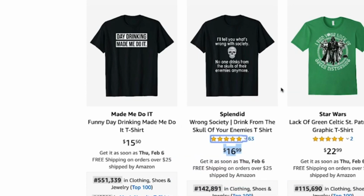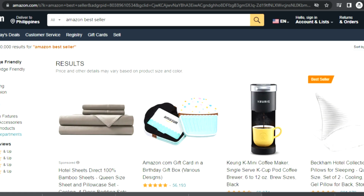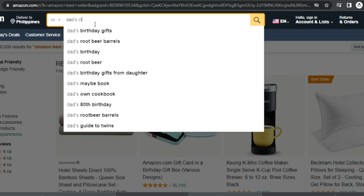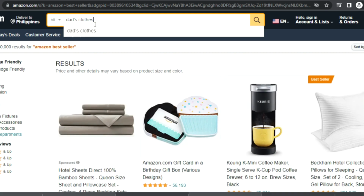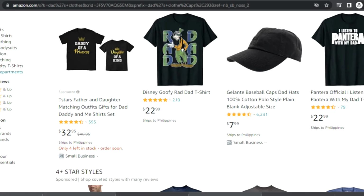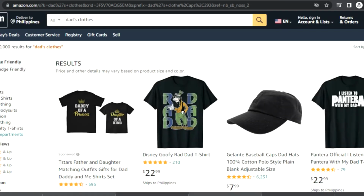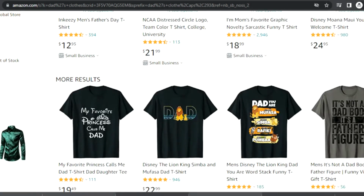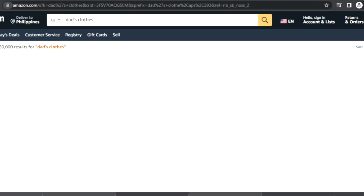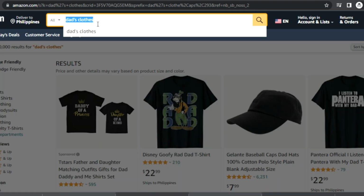Let us now discuss how to get shirt design ideas. Browse for gifts such as dad's clothes, or look at Amazon's bestseller list to help you come up with unique Amazon commerce ideas. Let's start with an I Love My Dad tee, which has received 20 ratings when clicked on. By scrolling down, you can discover their best-selling list. In general, anything under $100,000 is likely to sell quickly.